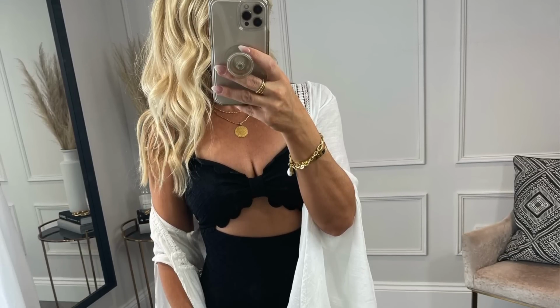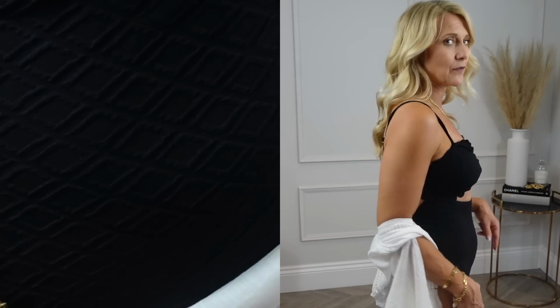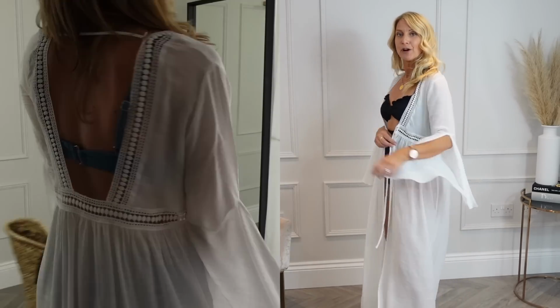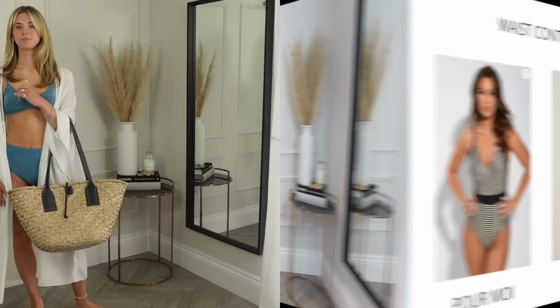I would say this one is coming up quite small. I'd also say that I love the scallop edges like that, but they do keep flicking down. Can you see that? I don't know if that's just on myself or if anybody else notices that, but it's a beautiful shape. It gives a really, really nice silhouette, and the back is really nice as well, as per all of the other ones. And there's a really nice texture on the swimming costume as well. Paired again with the Cupshe white cover up. Really, really nice if you are looking for that sort of swimming costume.